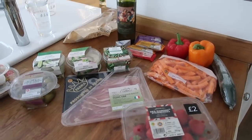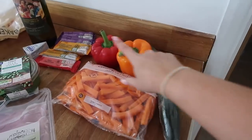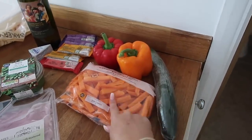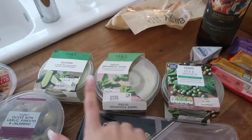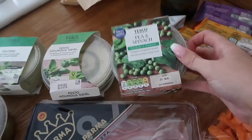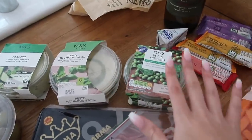Ta-da! Tonight's banquet. So I usually do a platter of just nibbles. I'll slice these up, slice cucumber up. We've got little carrot sticks as well. And then I like to have these dips on the side. We've got tzatziki. I picked up this new one today, which is pea and spinach, which I think sounds really, really nice, just for something a little bit different.